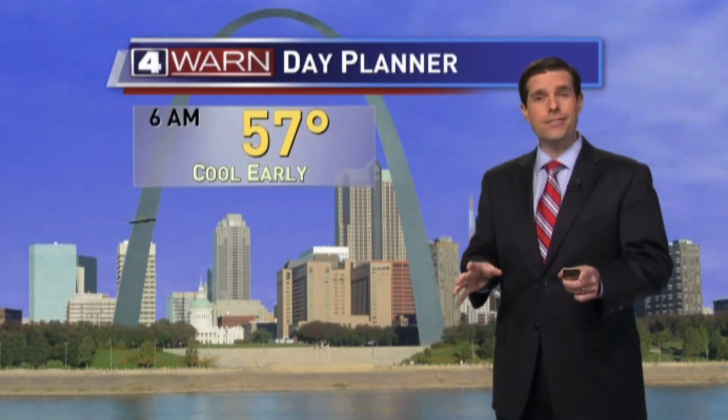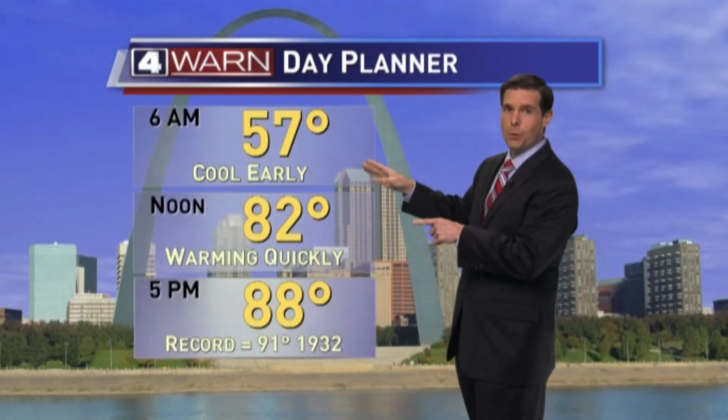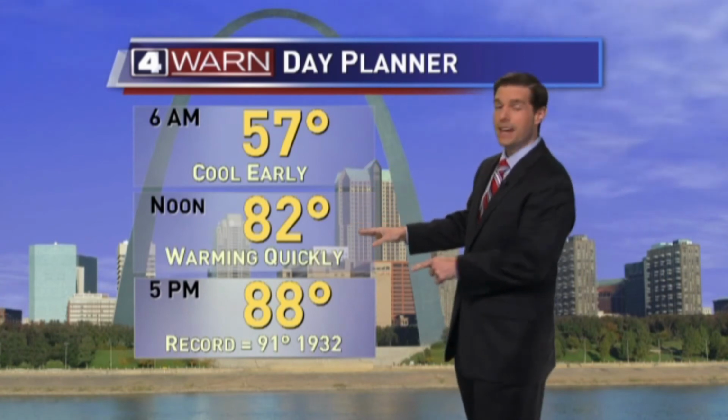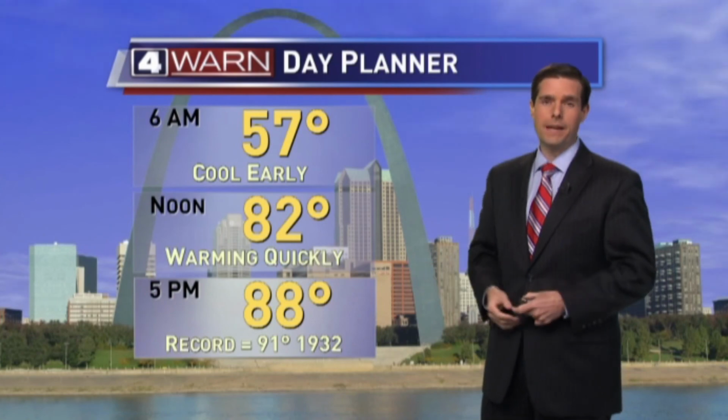We will have that again tomorrow, but it starts off cool at 57 degrees and then all of a sudden warms quickly, 82 degrees by noon. Again, the high 90 degrees tomorrow. The record high is 91, set back in 1932.